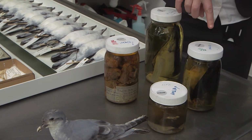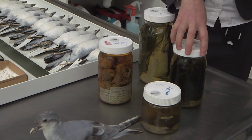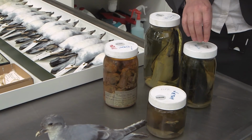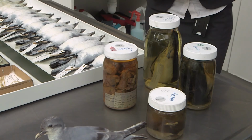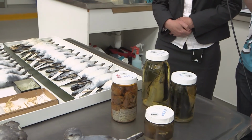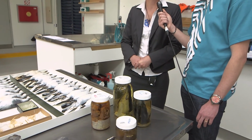But we also keep whole birds, and these are probably ones that maybe weren't in as good condition, they're maybe a bit rotten, but we can still learn a lot about the animal by keeping it pickled in a jar, basically. So there's basically four different types of specimens, or four ways that we preserve things here at Te Papa. Yeah, that's right, and we put those to different uses depending on the kinds of science we're doing.